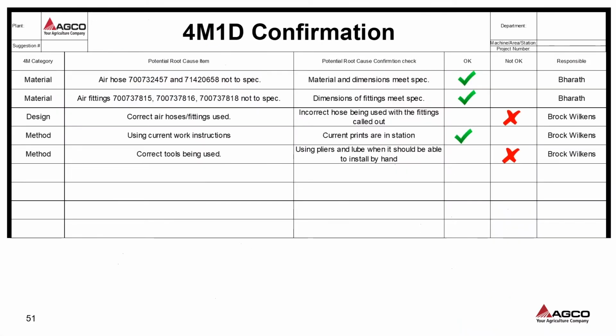From there, we go to the confirmation sheet. So we'll transfer those contributing factors over to the confirmation. We'll look at, from the material side, the air hose not to spec. From the material side, the air fittings, those both checked good. When we got to the design side and we understood the correct air hose and fittings, you'll notice that this was the first one that was not okay. The incorrect hose was being used for the fittings called out. And then also a contributing factor is that we weren't using the correct tools to install the hose to the fittings.